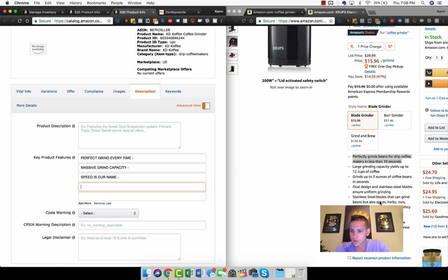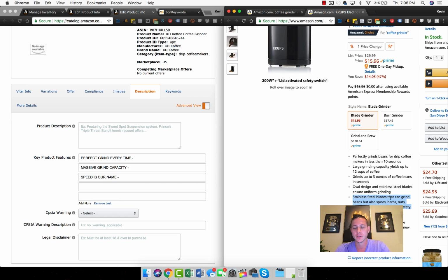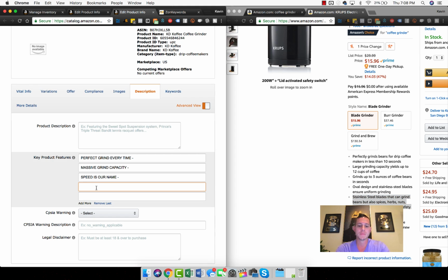And then, can grind beans, but also spices, herbs, nuts, grains, and more, right? So they've obviously done their due diligence as well. I would say, "Perfect for nuts and spices. Great wedding gift." Perfect gift for a housewarming or for a new home. I would say, "Perfect housewarming gift."